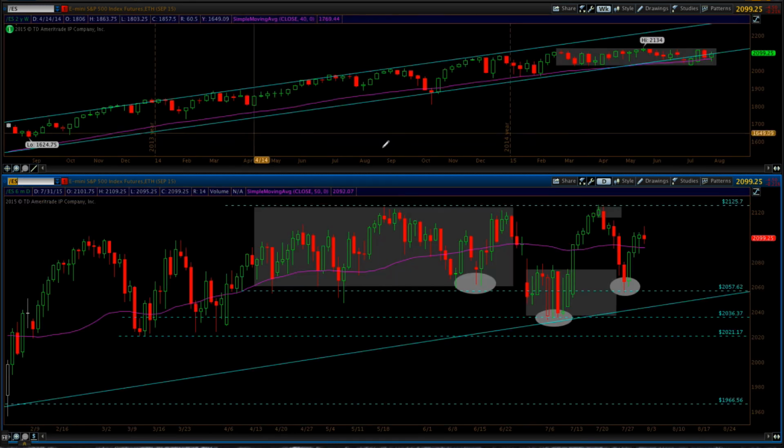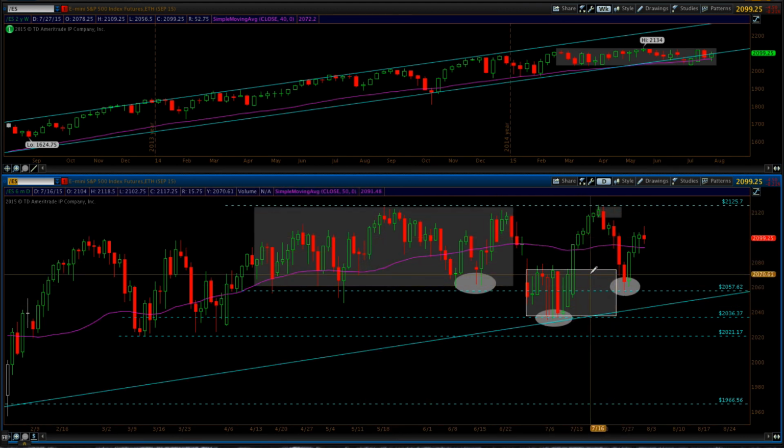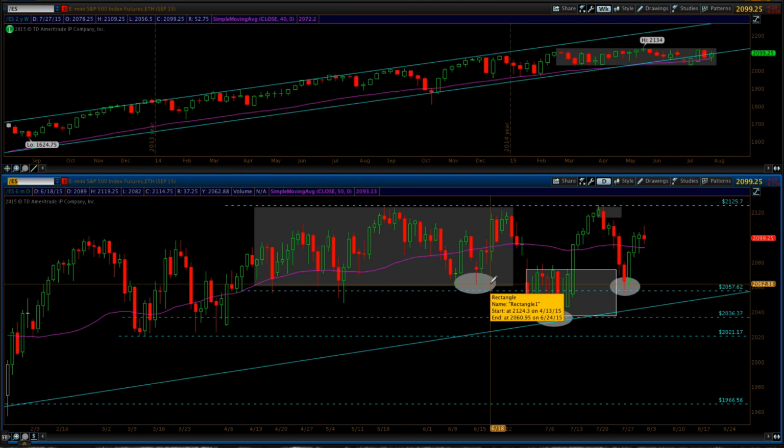I don't know why the chart took so long there. A breakout over this 2125, which then confirms this inverse head and shoulders, and then gives us a target of like 2200. So that's how we're looking at this week. Again, I'm not looking for much. I'm just looking for some acceptance in this area, and maybe a bounce for the Dow and the Russell, and a continued bounce for the NASDAQ.